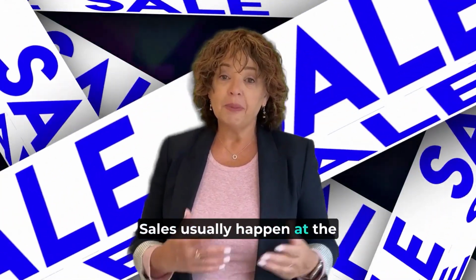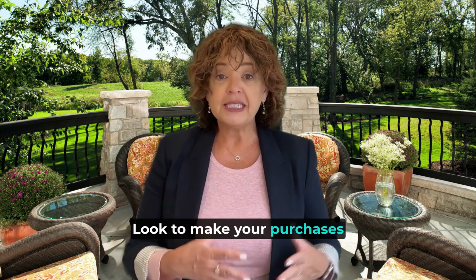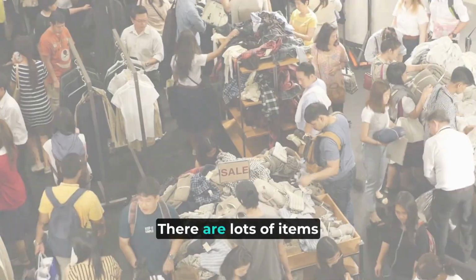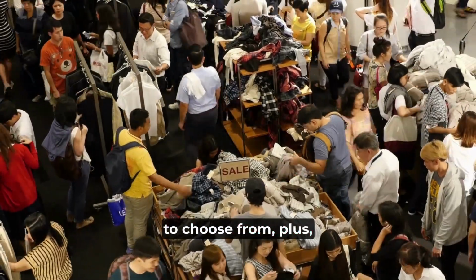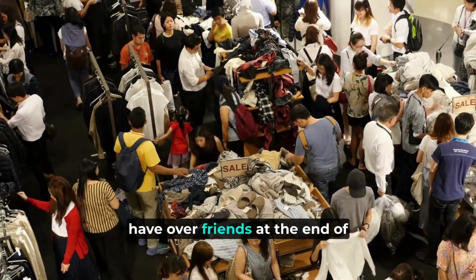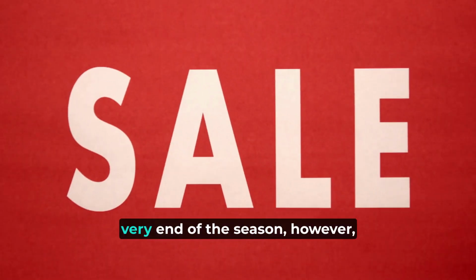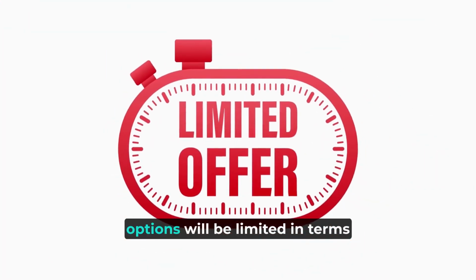Sales usually happen at the beginning of the season, such as patio furniture. Look to make your purchases in the very early spring. There are lots of items to choose from, plus retailers want to start selling off the stock so that they don't have overruns at the end of the season, and you can usually pick up a good sale. Sales will also happen at the very end of the season. However, options will be limited.